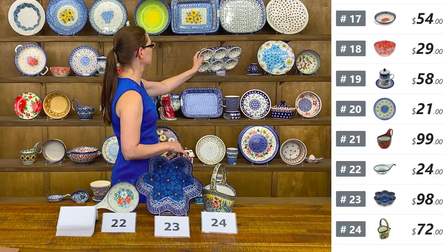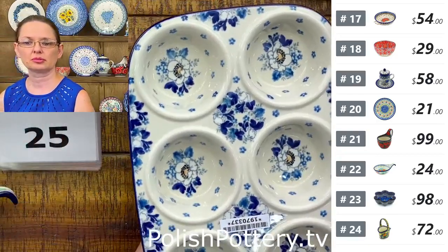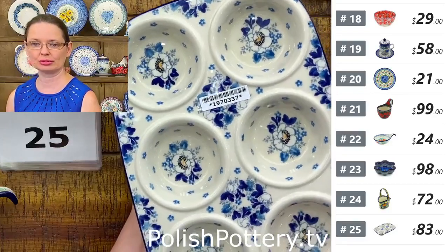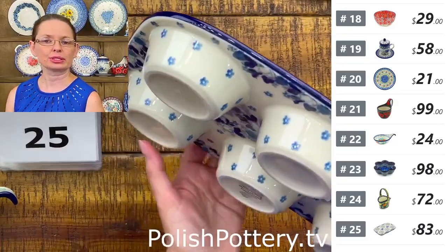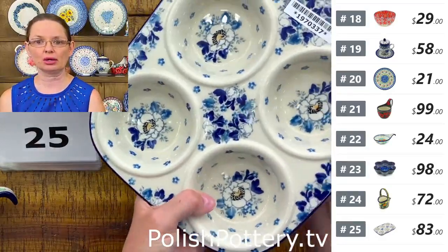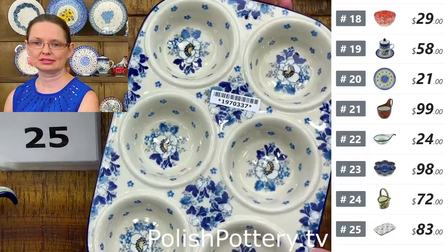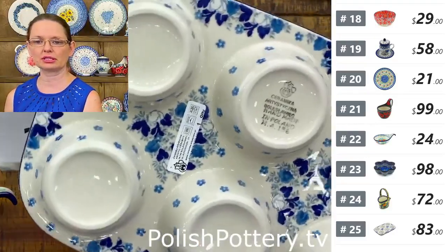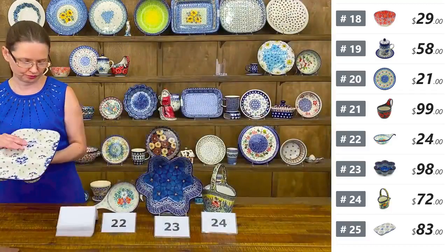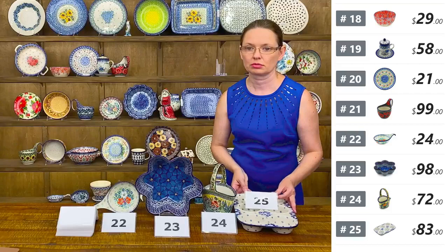Number 24. Next I have a muffin pan with the blue spring pattern from Ceramika Artystyczna. They are great to bake your eggs for breakfast, for example. You can make little personal size, maybe cheesecakes or maybe brownies, anything. Doesn't have to be just muffin or cupcake. You can use them for anything you want. So they are from Ceramika Artystyczna. Blue spring pattern, $83 tonight. Regular price is $166.